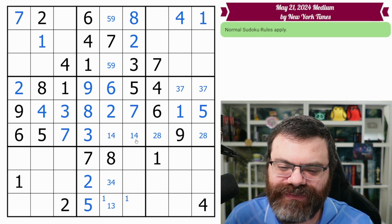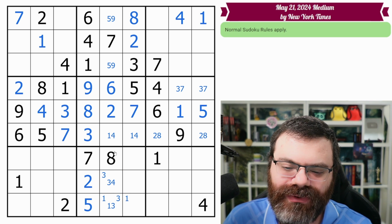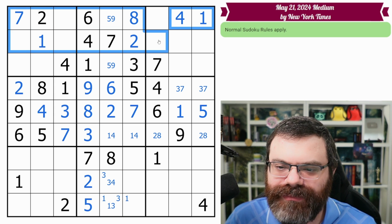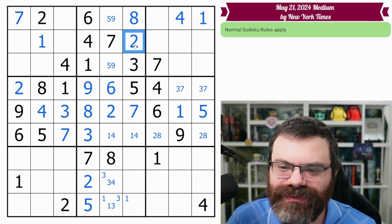Okay, so that was very nice. The last thing I'm going to note is that 3 ended up in one of these two. It's not that important, but I'm seeing for this column that that's true. The 3 can only be in these 2 out of these 3. Anyway, so now we're going to follow up on this box, or in this band here. We placed this 1. We also placed this 2 and 8. So we want to follow up on those.